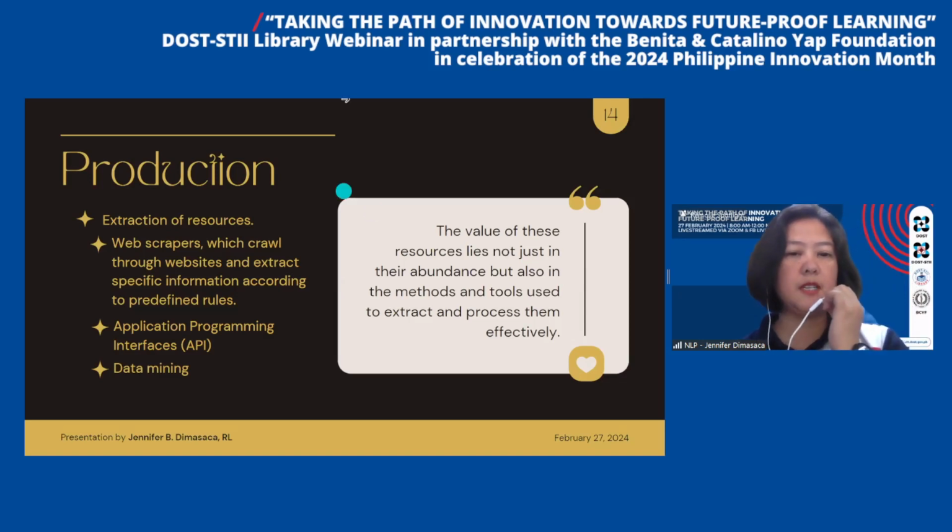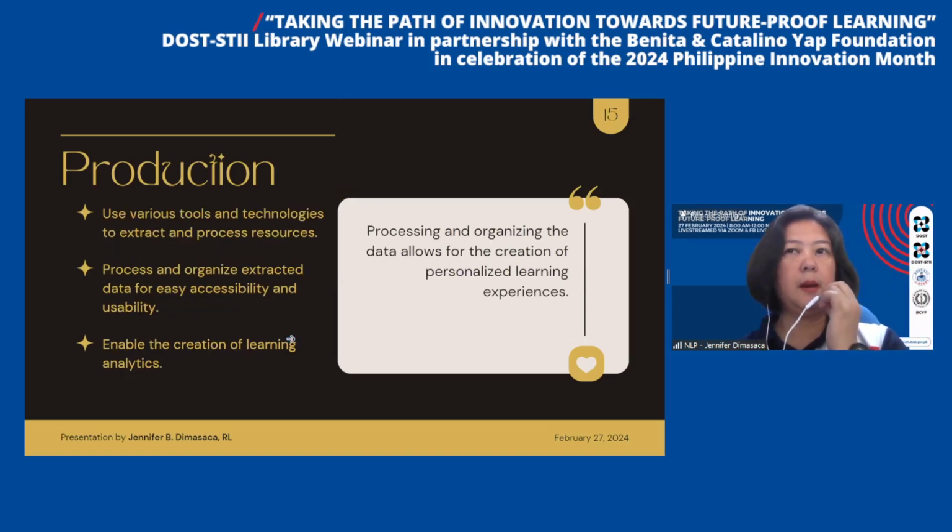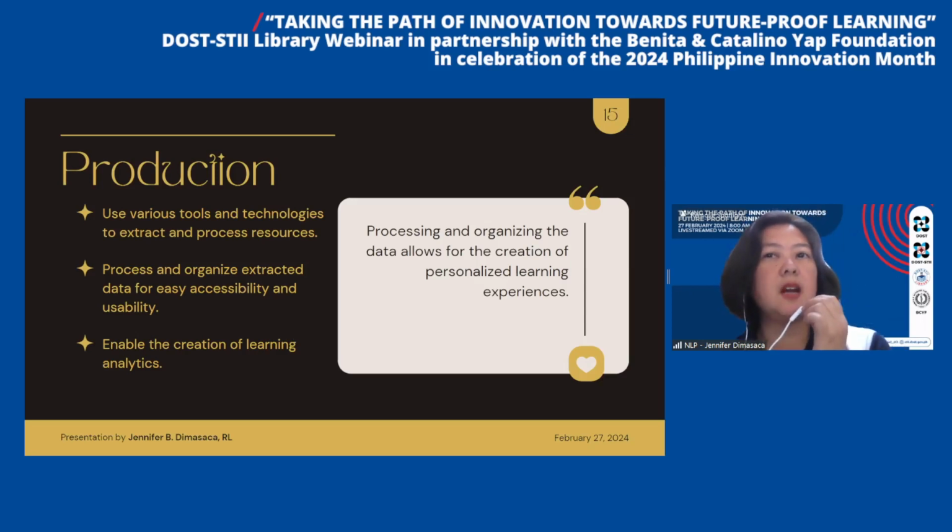Then natural language processing and machine learning algorithms are used to extract textual data from digital resources like ebooks, articles, and research papers. Natural language processing is like an indexing in our library field. It analyzes human language, while machine learning efficiently categorizes and organizes the extracted data, ensuring easy accessibility and usability of education resources. Thus, in production, we use various tools and technologies to extract and process resources. Process and organize extracted data for easy accessibility and usability.